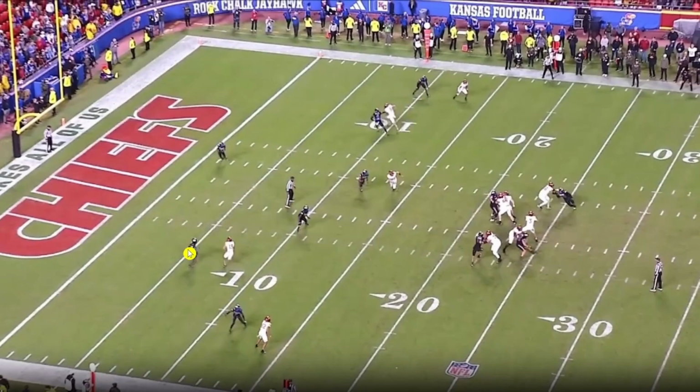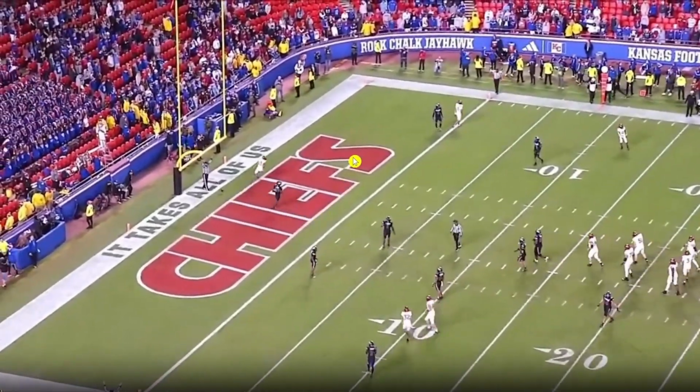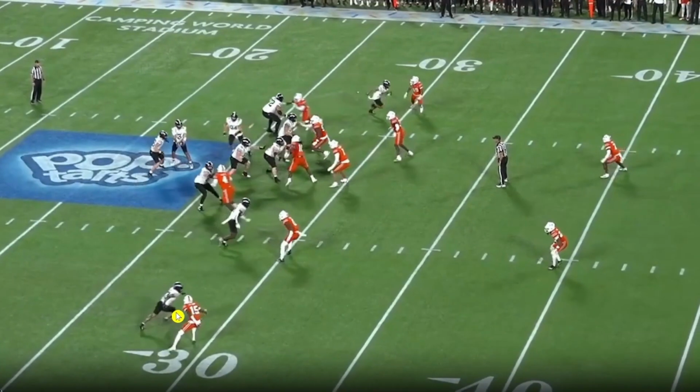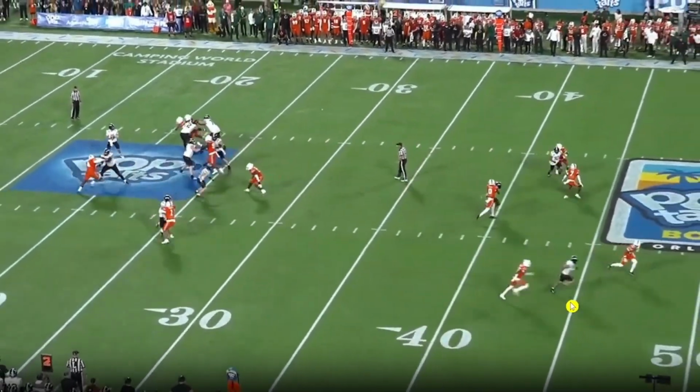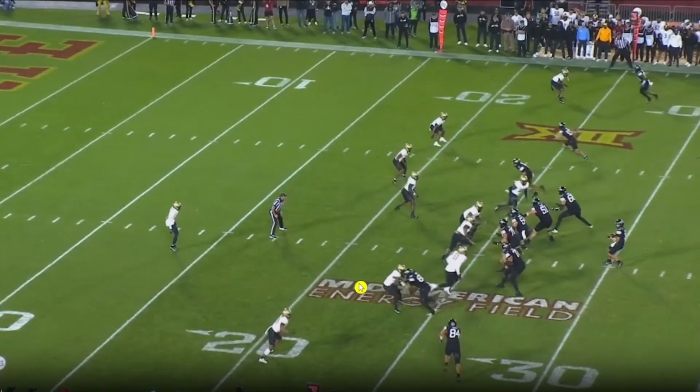Obviously, this defender is going to cheat to the corner because he supposedly has help to the inside, but that little bit of uncertainty in the tempo, and if the weak safety's not going to get there in time, well, it's an easy touchdown. So, again, that release and the burst that he can show. If you leave him one-on-one, he's probably going to stack the corner, especially if they don't get contact on him.